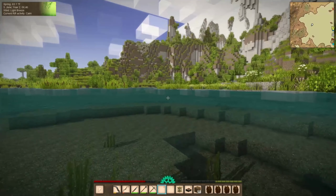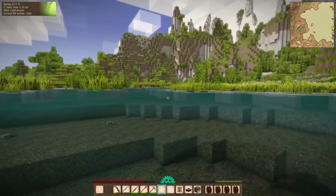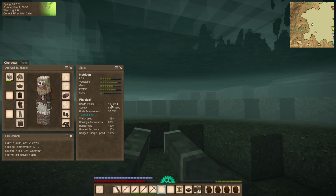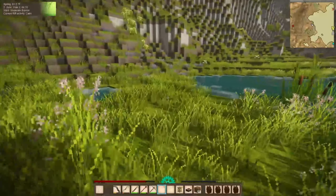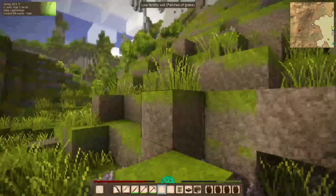And that bear... Can we see him? He's over there. He came over and gave me a smack. There he is. The real surprise is that he only did 3 HP of damage to me. Rude, though. I'm looking for cornflower so I can make my armor. But I think I cleared this area out of cornflower already.